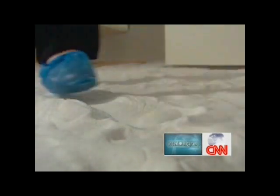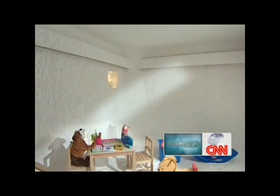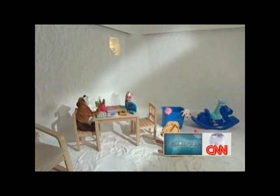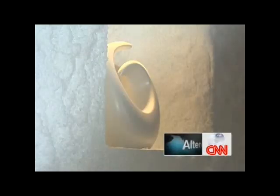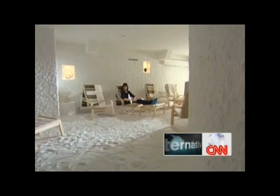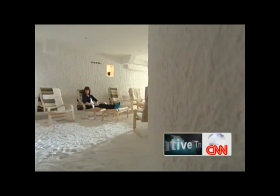The founders of the Salt Clinic in London say they have patients ranging from 6 months of age to 85. The cost for an hour-long sitting, about $56. And while they admit there are skeptics, they encourage people to just try it.